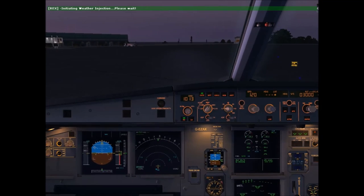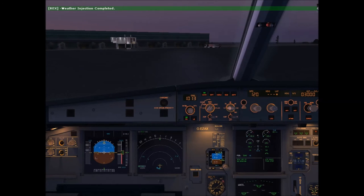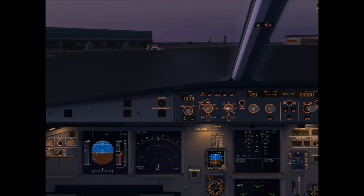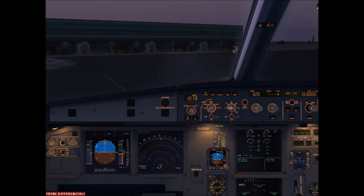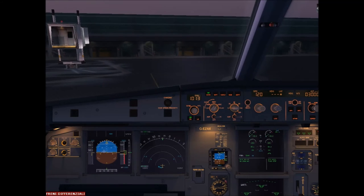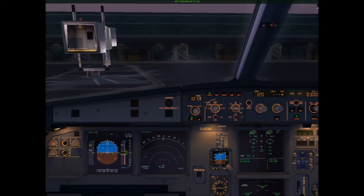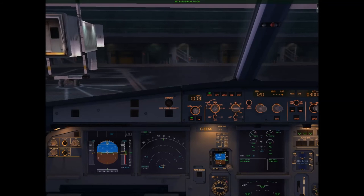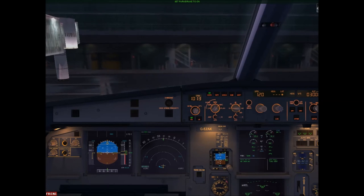Tower, AC 4284, spot 9, ready to taxi. 284, thanks. Runway 27 left, taxi on Kilo 3 and hold short of runway 27 right. Okay, Kilo 3, hold short 27 right, AC 4284. Cross 27 right, Kilo 3 over to Tower. Thank you. AC 4284, cross runway 27 right on Kilo 3, Mountain Tower. Okay, cross 27 right on Kilo 3, going to Tower, and we have Papa.